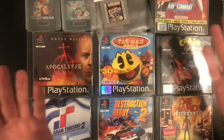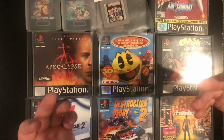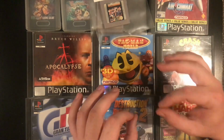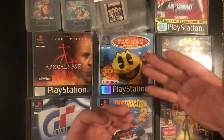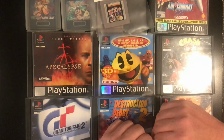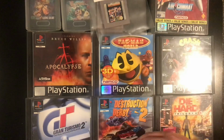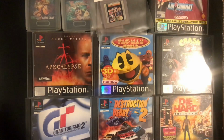So yeah, that's this. Right, last couple of weeks' worth of collections. I should have a car boot video coming up shortly. I haven't got quite enough volume there to justify a video just yet, but I will be hitting the car boots this weekend, so hopefully we have more to add to the pile of games and I can show you what I picked up. That's about it really. So this is the last couple of weeks' worth of collections.